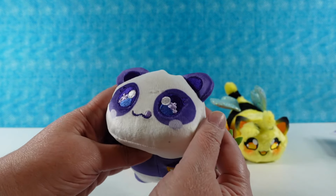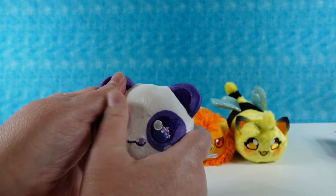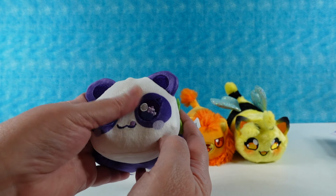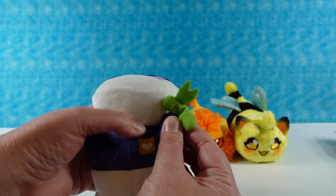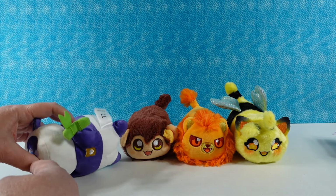Aw, that's really sweet. I feel like our plush got a little bit rubbed the wrong way right there by the eye. It looked like a stain at first, but I think it's just the way the plush is. But it's really cute. Little tongue out, gonna eat the bamboo. Oh no! We had to help him out there.